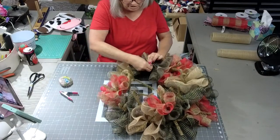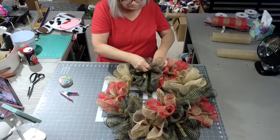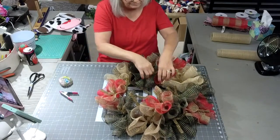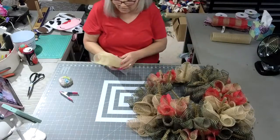It's going to be a really full wreath. Lot of country colors, country, farmhouse, whatever you want to call it.